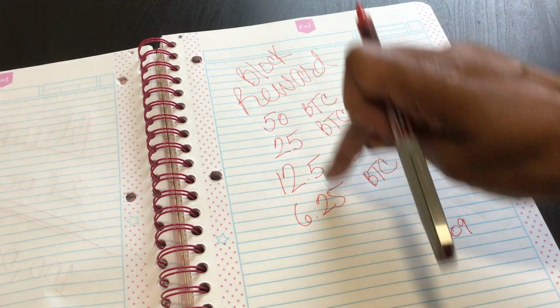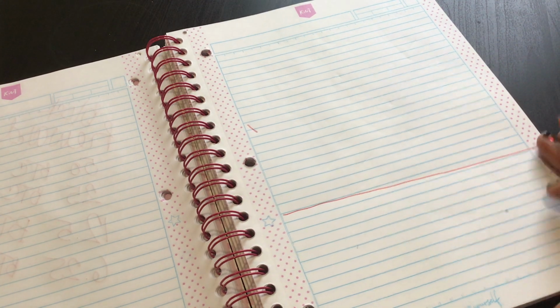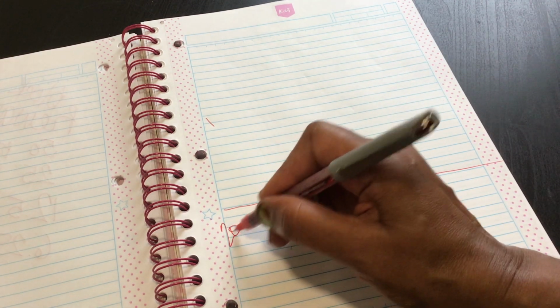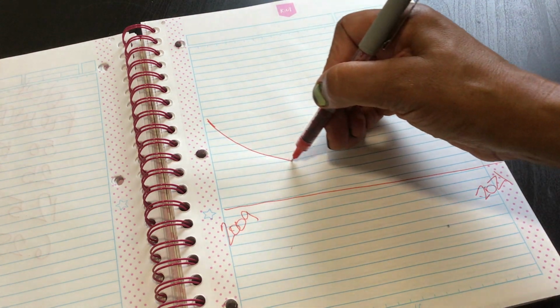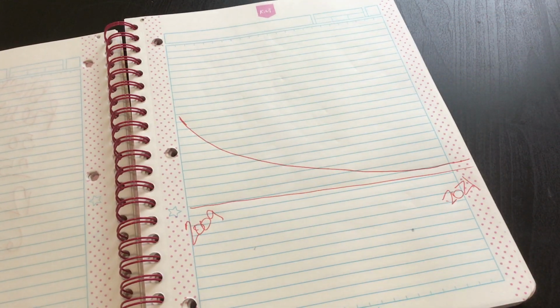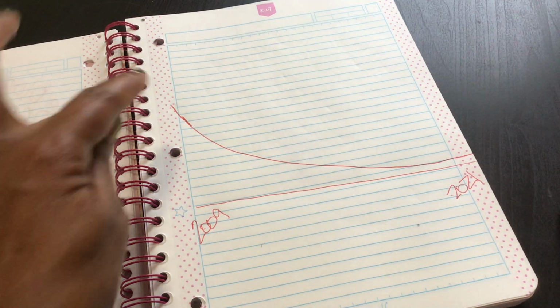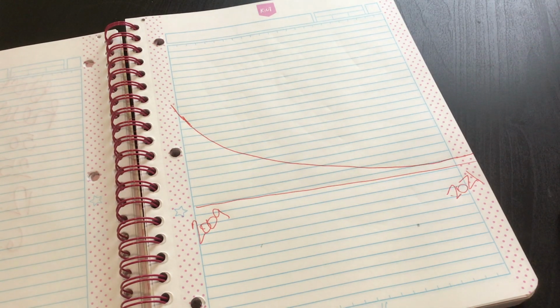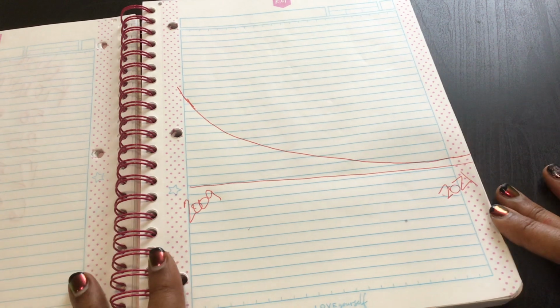We're getting less and less Bitcoin spitting out. So what does that look like? It looks like this. In the very beginning, if this is time, let's make a time and supply axis. If this is time, from 2009 to 2020, and this is Bitcoin supply, this is what's happening. Whoa. Can you see why Bitcoin is going crazy? Super high, because the new fresh supply is getting tinier and tinier. It's getting scarcer and scarcer by the moment.